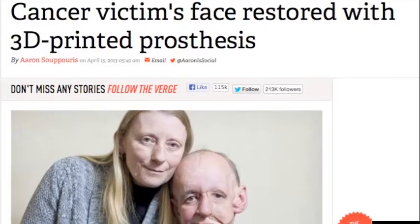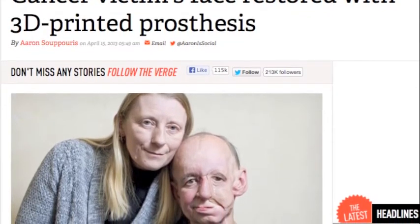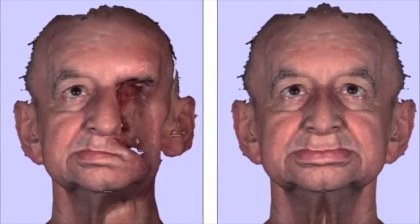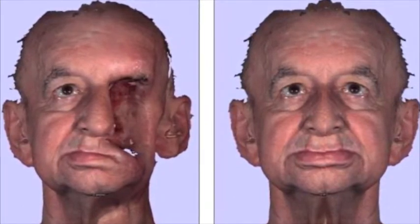Recently, a man who had a cancerous tumor in his face was hospitalized. The tumor was removed along with half of his face. After the surgery, he was unable to eat on his own or speak. Through bioprinting, his face looks normal, but most importantly, now he can eat and speak just as well as before.